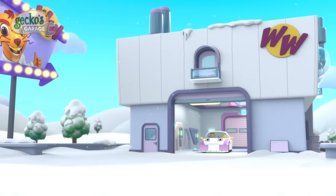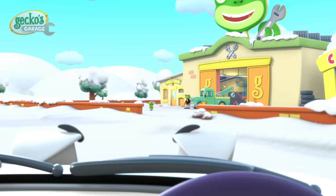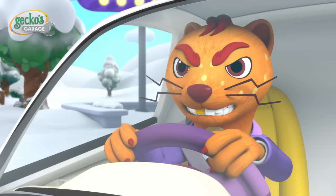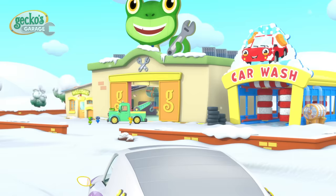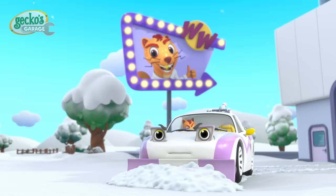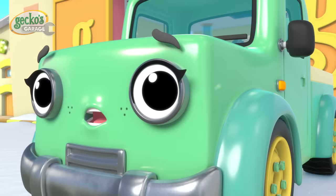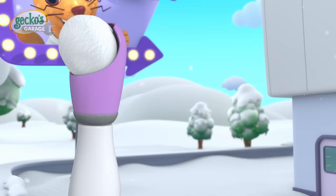Behold! Sly is the best snow vehicle ever! Who threw that? That pesky frog and his trash cans! I'll show them! Take that! Huh?